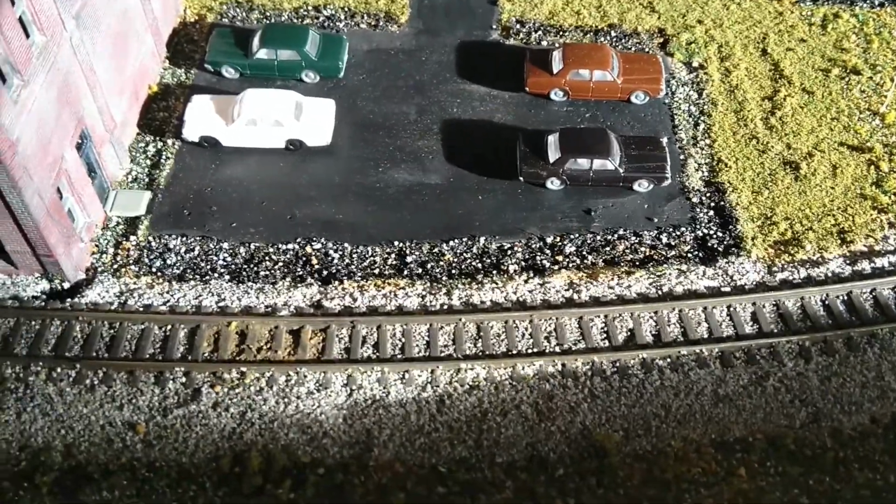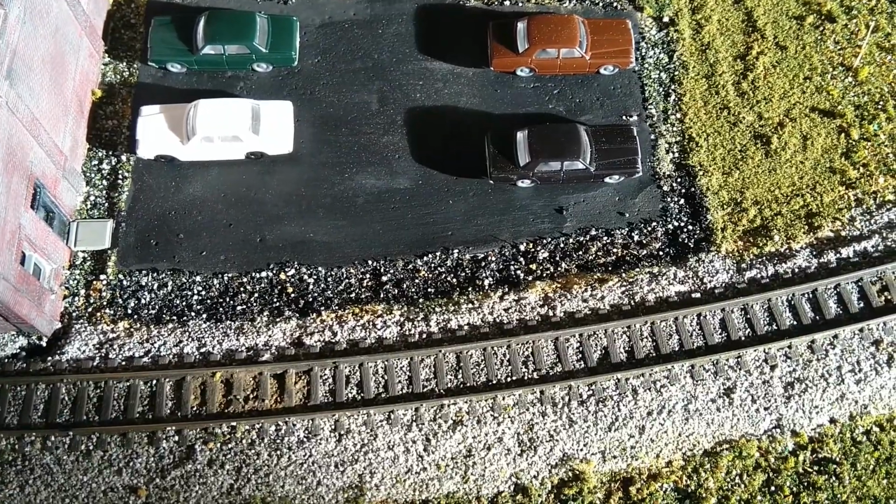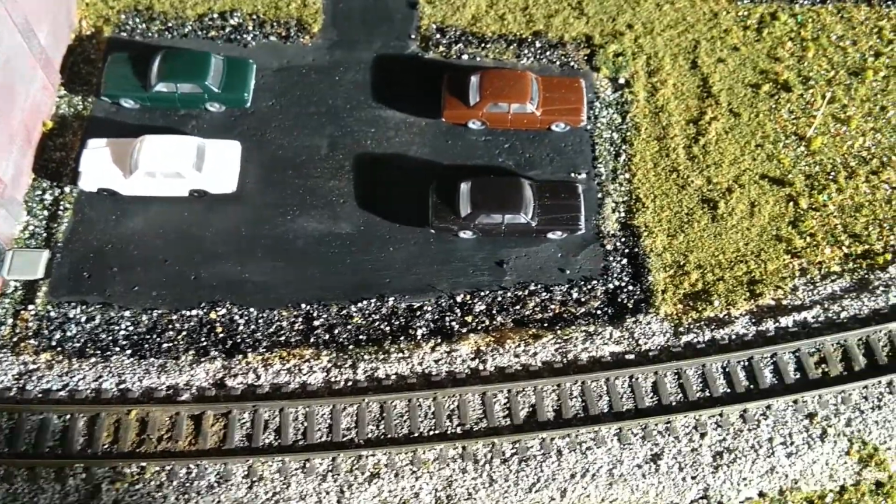I want to add a little bit more greenery in this area here between the edge of the right-of-way and the siding and the parking lot. I think that would end up looking really nice.